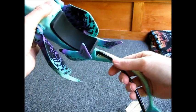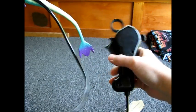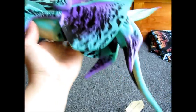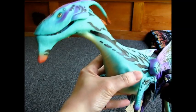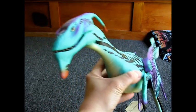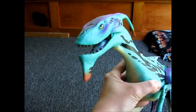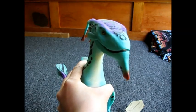And coming out of the tail area here is your cord, or as they like to call it, a leash. And this is basically your puppet controller mechanism, because this is a puppet. And I don't know why it hasn't started. Maybe I have to open its mouth to get it to start breathing. Let me see here. It does have sound effects as you open its mouth.